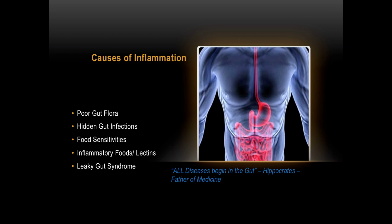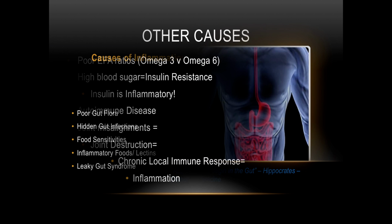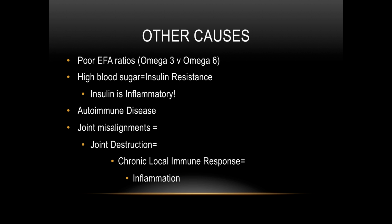Some causes of inflammation are poor gut flora, gut infections, and food sensitivities. You can have inflammatory foods such as lectins, wheat, or dairy, or you can have leaky gut syndrome. Hippocrates, the father of medicine, said all disease begins in the gut. Some other causes of inflammation are a poor essential fatty acid ratio, the omega-3s to the omega-6s, and insulin resistance or high blood sugar, because insulin can be extremely inflammatory.